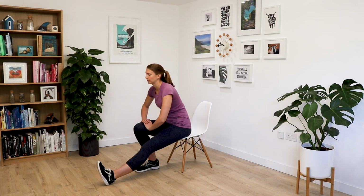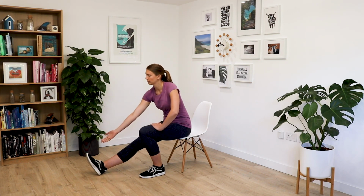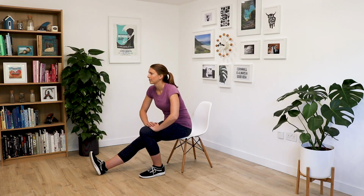Change legs, swap the hands over, sit up tall and sit forwards. It's important on all of these stretches not to hold your breath. Try to maintain normal breathing whilst doing these stretches. Bring your toes towards you if you want to feel a deeper stretch. Remember to keep breathing.